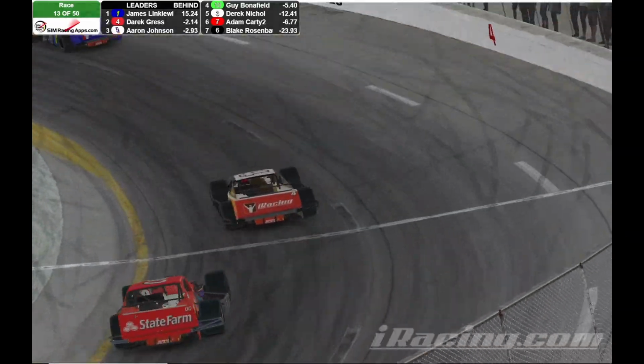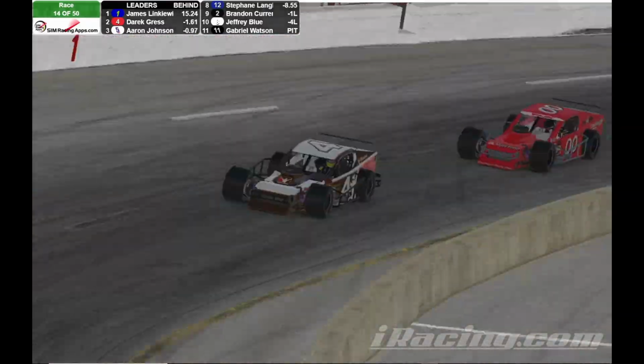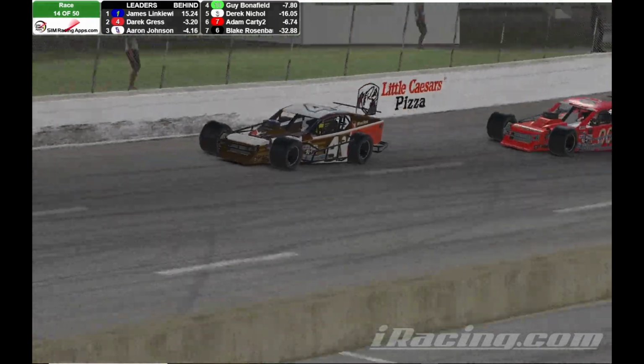Johnson trying to find his way around, just doesn't have enough race car. Looks like he can come off the turn just a little bit lower, but he doesn't get enough pull off the turn. That car not driving as well off the corner to try to get underneath the 4.